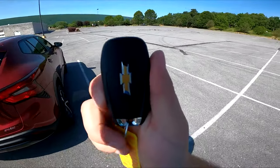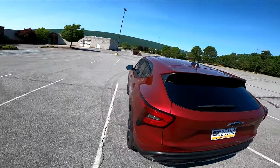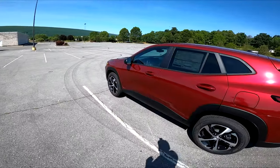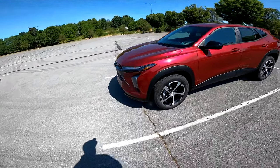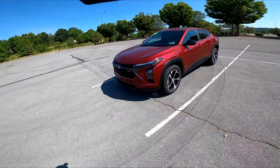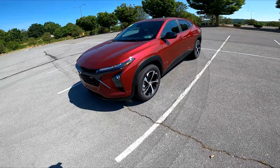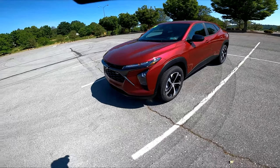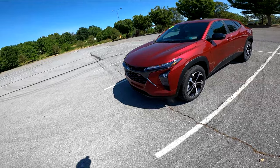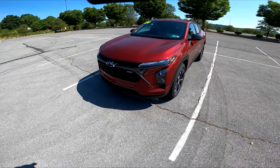Morning, everyone. Today I got the key to this 2024 Chevrolet Trax. This is a whole new vehicle from what it used to be, completely redesigned and rebuilt from the ground up. This is the 1RS trim level. They changed the trim levels from 2022 to 2024. There was no 23. They got rid of it in 22 and brought it back for next year.